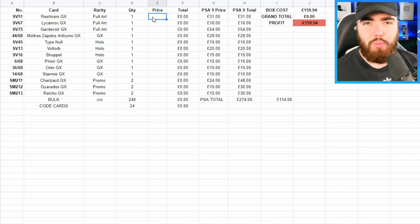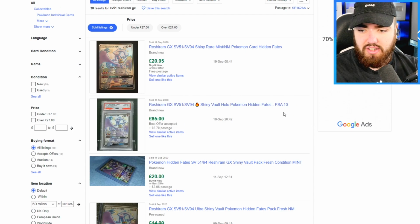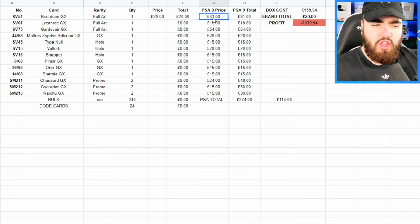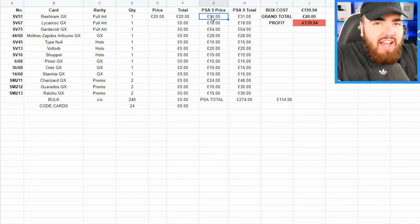Now though, let's get into the raw prices and see what we're looking at straight from the packs, okay? Let's go. All right, here we go. SV51 Reshiram GX, £20, as you can see right there. PSA 10 for £85, best offer. So there we go, £20 raw. And already look at this, £31 for a PSA 9, but the raw card is £20. That PSA 9 is undervalued.